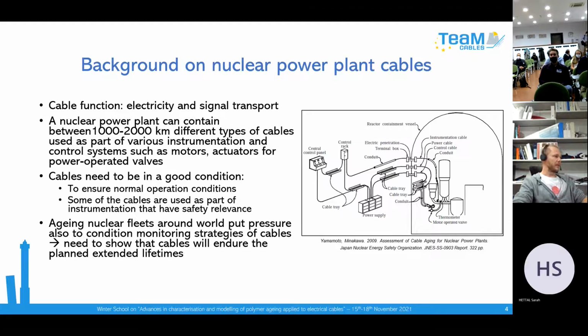Obviously, it is beneficial for the plant owners that the cables are maintained in good condition. So the most important aim of this type of research is to ensure that the cables are in good condition during normal operation conditions. In addition, some of the equipment or instrumentation have some safety relevance, meaning that they are used during accidental scenarios. So that's why the cabling of this equipment needs to be in good condition as well.